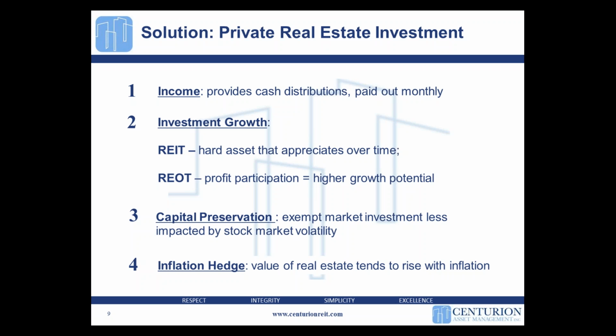Wow, and student housing, as we all know, provides a higher level of income than your regular typical apartment buildings. That is correct. You generally will generate a higher yield per square footage with student housing than you would with a single suite in an apartment. So again, you've got income, investment growth, capital preservation, and inflation hedge. Explain, what do you mean by inflation hedge?